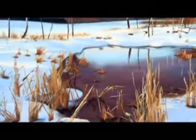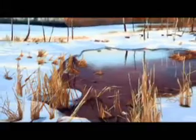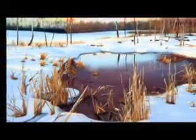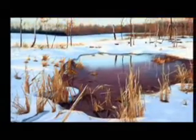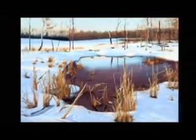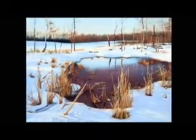The title of this one was Spring Melt. It was in the spring of the year. This is an evening shot. You can see the warm colors cascading across the landscape. Very attractive.